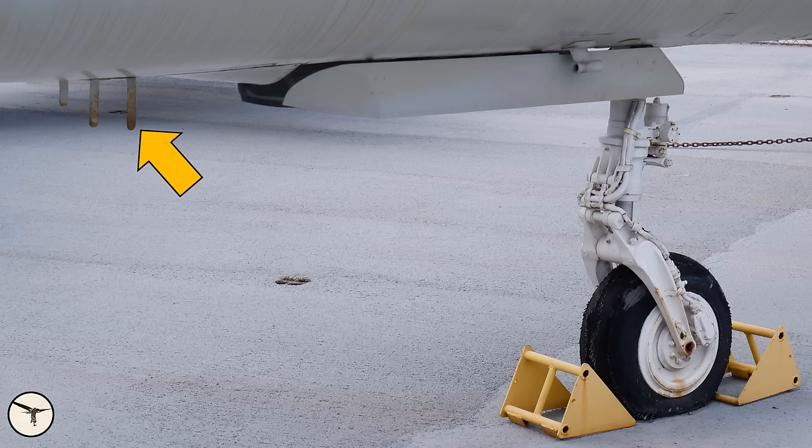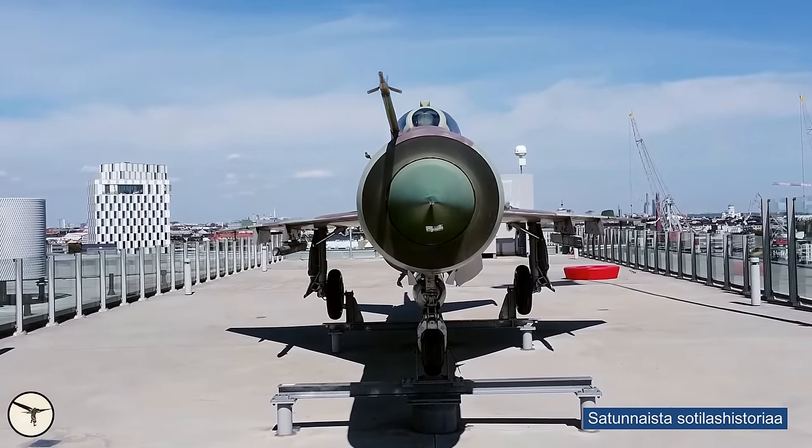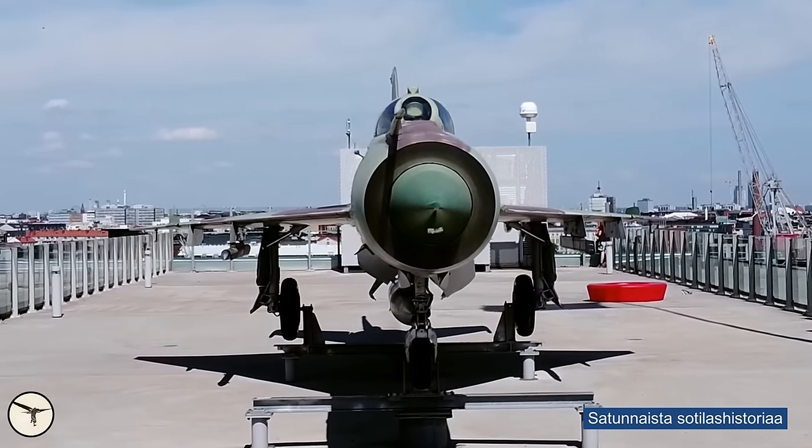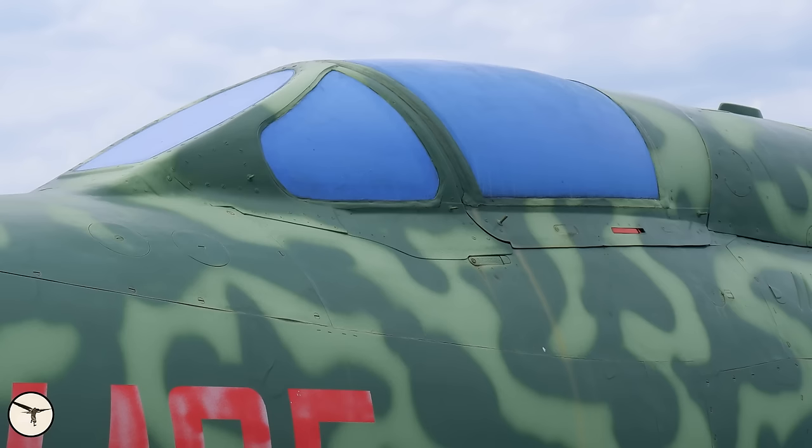Forward of the nose wheel are antennas for IFF, identification friend or foe. If you don't transmit the correct code, you might be shot down. The windscreen is bulletproof, but it's very thick and it restricts the forward view. This latch is used to open and close the canopy.